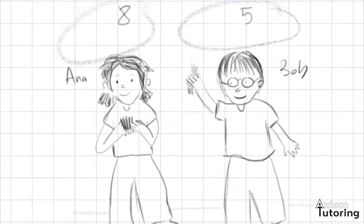Anna is holding 8 crayons and Bob is holding 5 crayons, so 8 and 5. Now we can ask some simple but powerful maths questions. We might ask Bob, how many crayons do you need to give Anna so that she has 10? Anna already has 8. So Bob will quickly realize that he needs to give her 2 crayons to make a 10.